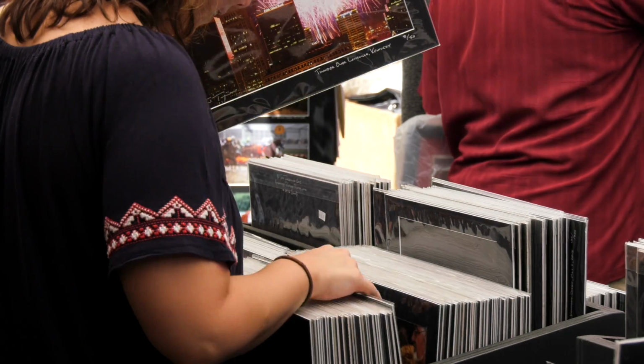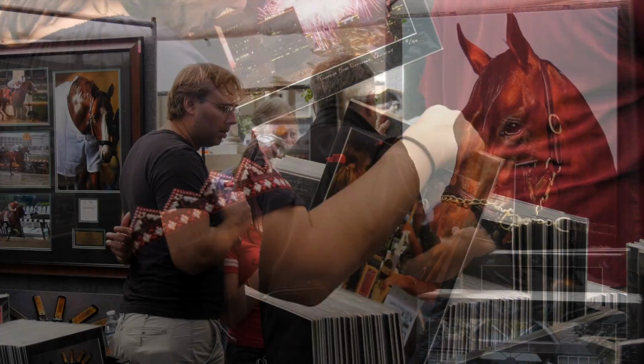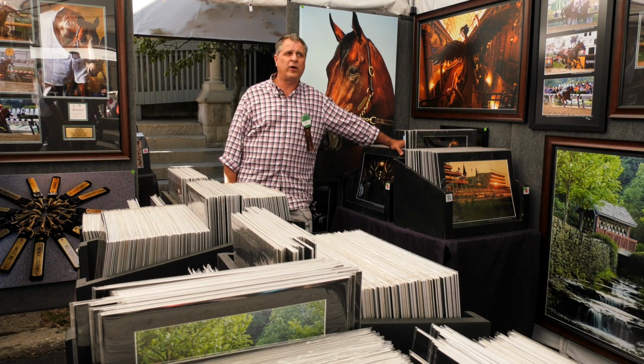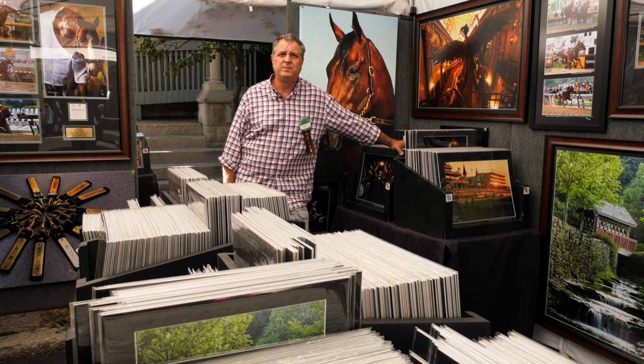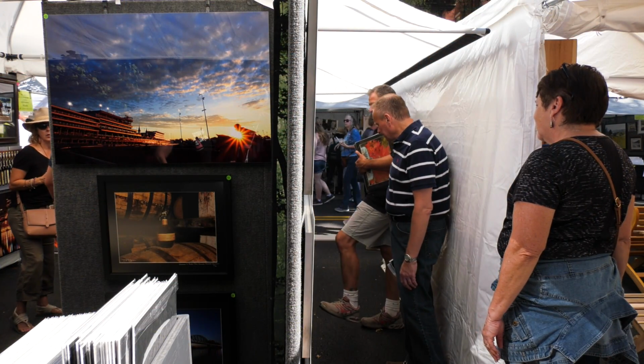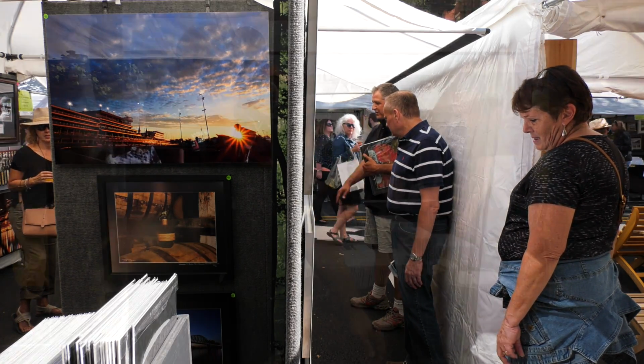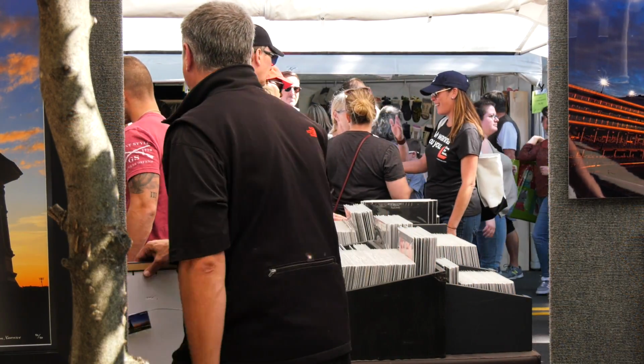This is the number one outdoor art show in America. It's been voted that numerous times, including this year. There are 750 artists from around the country, and I am one of the few from Kentucky in this show. The quality of the art is amazing. There are 500,000 people that come through here this weekend, and you cannot get in here unless you've got the goods.